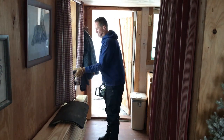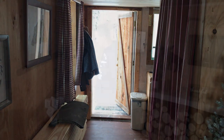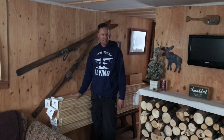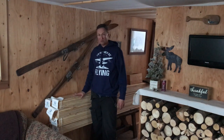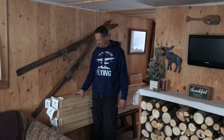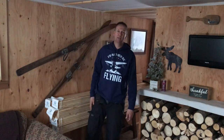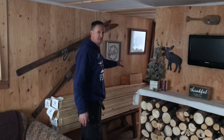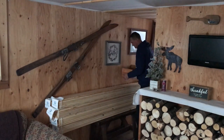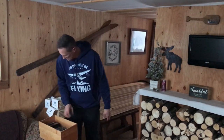Screw gun. Chainsaw. Well, here it is. We got our 1x6 10-foot tongue and groove pine at the cabin, and we should have enough for our master bedroom. We got millions of nails, a whole box full of finished nails, all hand nailing.